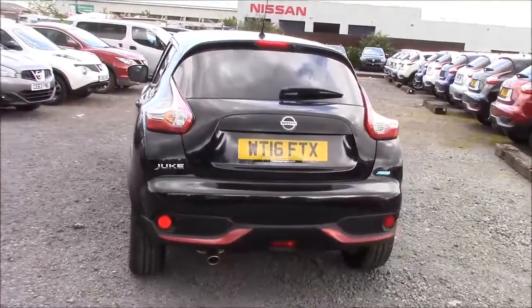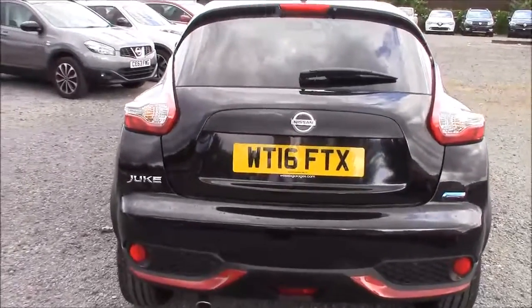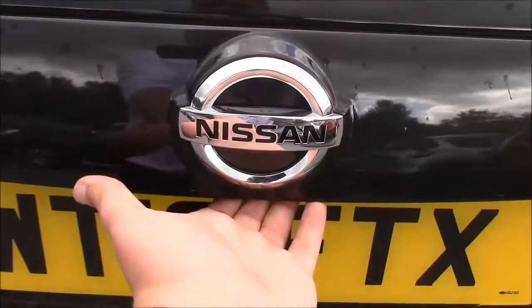Approaching the rear, we can see that all the rear windows are fitted with privacy glass, which not only enhances the safety of your occupants from UV lights, but also helps keep the car nice and cool during warmer weather, as well as improving the overall appearance of the car from the outside.